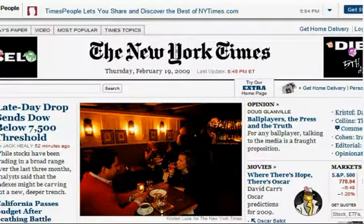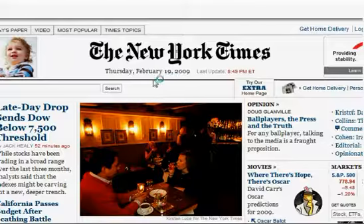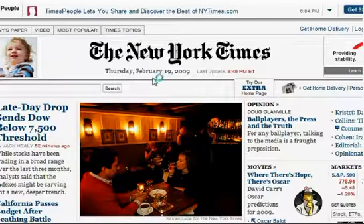I'm going to go ahead and hit refresh so you can see that this will actually load and that this isn't something faked or something we're doing after the fact. We want to show you that we're about to predict that this stock's going to have a nice bounce here. So you'll see when it reloaded, Thursday, February 19th, 2009. It's 8:49 Eastern Time, so the market is obviously closed.